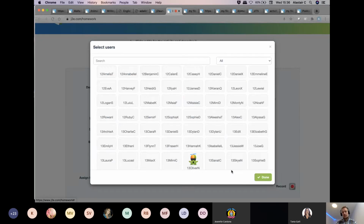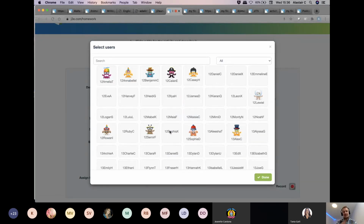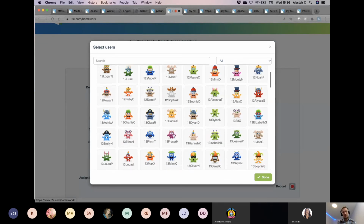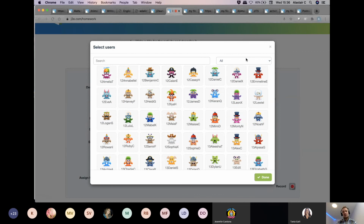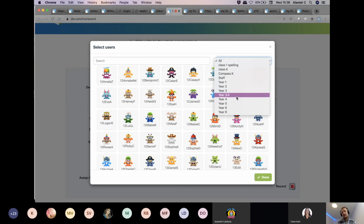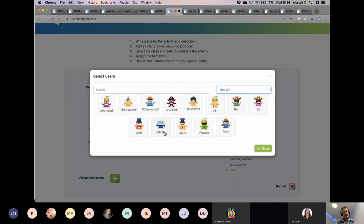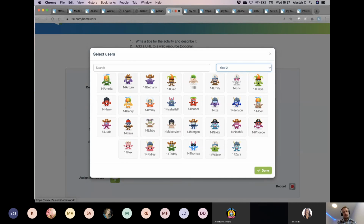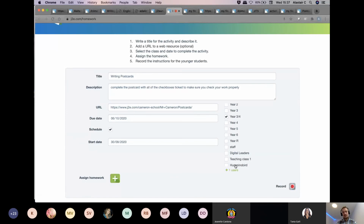Or you could select any particular users that you want. And here, this is just showing all of the children that I've got. I could always just go into a particular class and then only check a particular student. I'll go to a different class, I'll get Arturo in there, and then he's been selected. So I can select a whole class, a whole group, or just individual students.